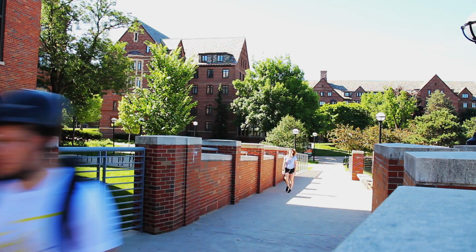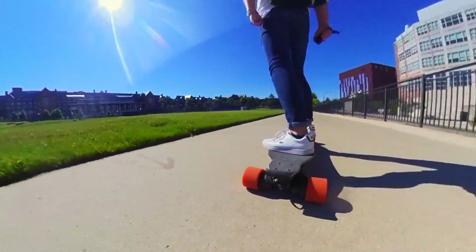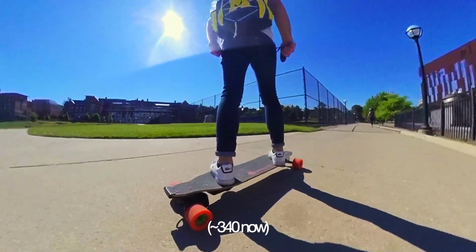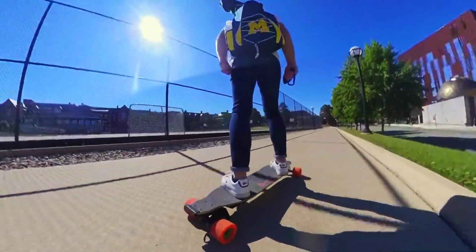So enough with the preamble, let's just get into my very first impressions of this boosted board that I bought for $500. First of all, you should know that it has 300 miles on the odometer already. That's when it came, and it probably has about 320 on it now. I've done a decent amount of riding in the past 2 weeks, and I've just been loving it. So anyways, let's get into the first impressions.